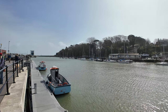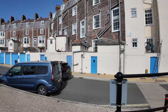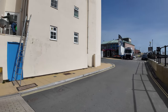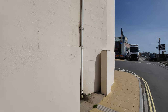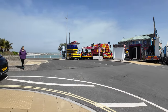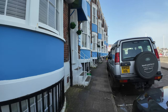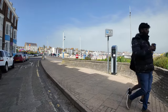Yeah, so let's go and have a look around Alexandra Gardens then. Right then, let's have a walk down this way and see what we can find there. It seems to be all open. Plenty of B&Bs around here.